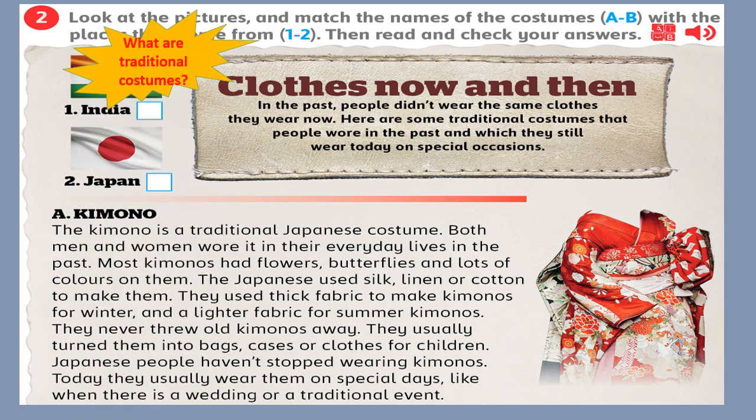Question number 1. What are traditional costumes? Traditional costumes are clothes people wore in the past and which they still wear today on special occasions. Number 2. What is kimono? The kimono is a traditional Japanese costume.